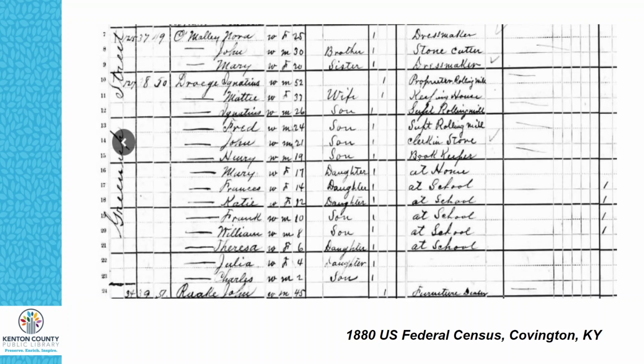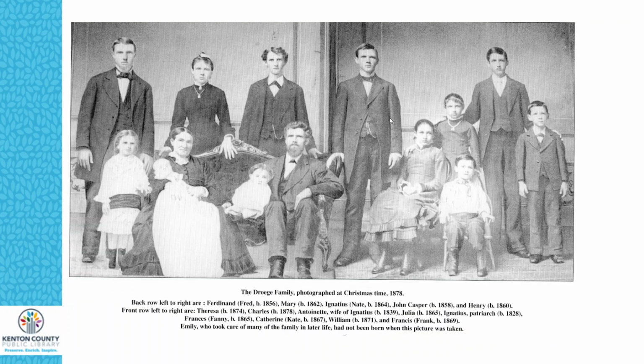But as you can see, they went to school. The older kids worked and went into the family business. And here's a picture of him in 1878. Now, this picture comes from an article that was published in Northern Kentucky Heritage Magazine, and it was written by family members of the Droghi family and the Bogenschutz family. That was one of his longtime business partners. So you can see there's plenty of them right there, but there were still one or two that hadn't been born yet, Emily especially. Not all of his kids, as was normal back then, lived to adulthood. And even some of them who did get to adulthood didn't live till later in life for various reasons.